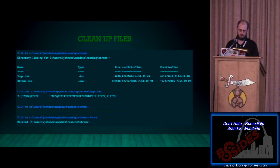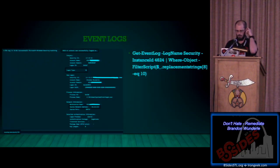And then, cleaning up files. I kind of talked about that. I saw a DAT file here and I wanted to see what was in it. So I just catted the DAT file. It's not always going to be a binary blob or something like that. It could be just named DAT or something and have keylogs in there or some sort of config that might help you understand what's going on. So I just figured I'd cat that. Didn't really give me anything, so I just removed it.